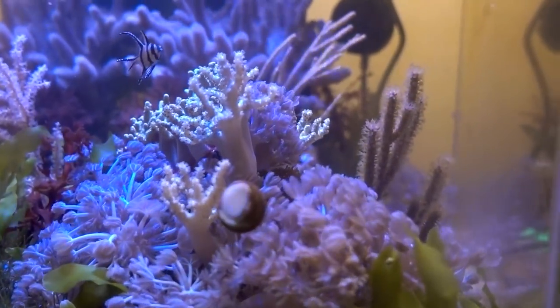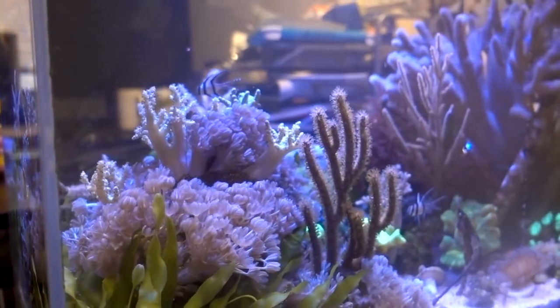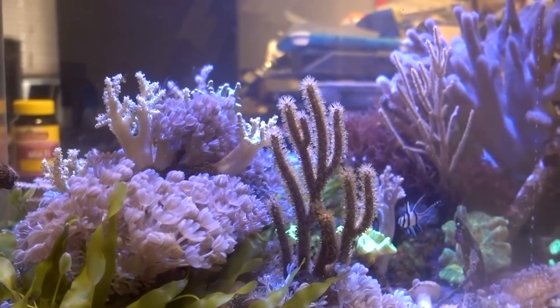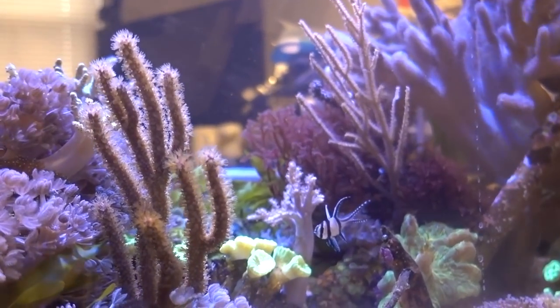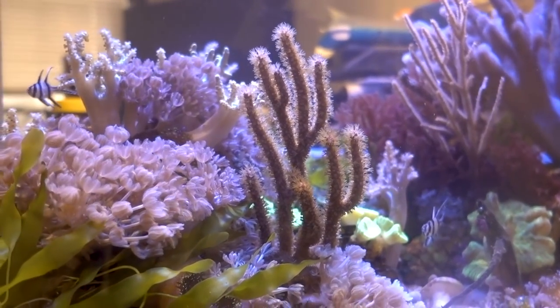And it seems like the Bangai are sensing that, because they are definitely a little bit more aggressive in terms of going after the prepared food today, now that the filefish is in the tank. So that's a good sign. It's almost like the filefish are forcing the Bangai to really take on the prepared food.